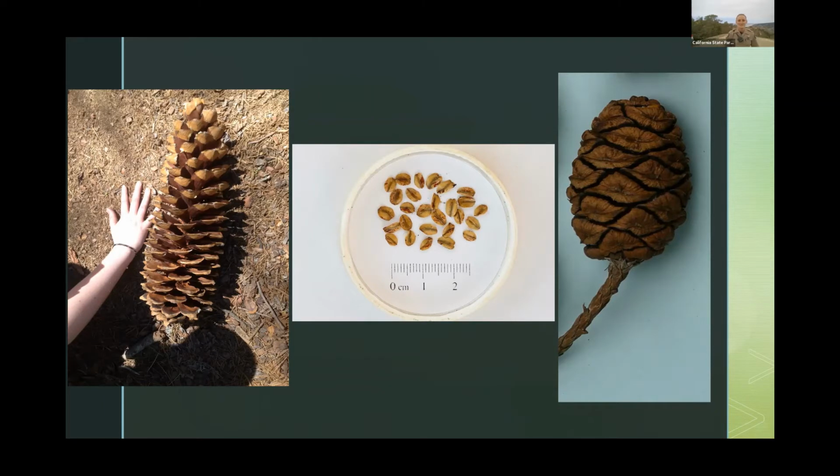Okay, so if you guys have guessed it yet or not, which pine cone belongs to the giant sequoia, the one on the left or the one on the right? You can guess which one. If you guessed the one on the right, then you are right. It's the smaller one. I know you might think it's the one on the left because it's bigger, the giant sequoia is bigger, but it's actually the one on the right.